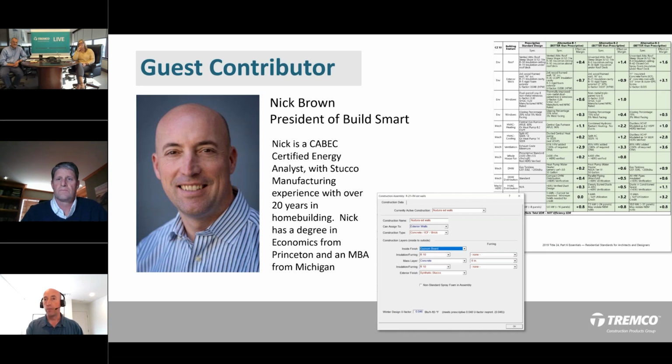3 EDR points when the target is about 50 is huge. There are very few things that can move the needle that far. Certainly on the walls, it's as good as you're going to get. And as you can see on this chart, if you compare that 3.1 EDR impact of ICFs to triple pane windows, it's bigger than triple pane windows. It's bigger than everything but a heat recovery ventilator, I think, in this case.